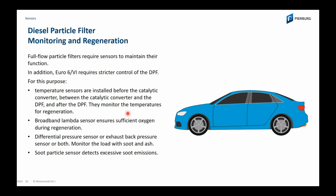This is needed for the regeneration, because the regeneration needs heat, 600 degrees. It depends on the system, but usually approximately 600 degrees. And with the temperature sensors, we measure the temperature curve inside the exhaust during regeneration, to see if it is enough to fulfill the job at the end. The same with the broadband or wide range lambda sensor, which is also fitted in Euro 6 diesel engines. The broadband lambda sensor measures the amount of oxygen during regeneration of the particulate filter to make sure that enough oxygen is inside the exhaust to oxidize all the soot particles.